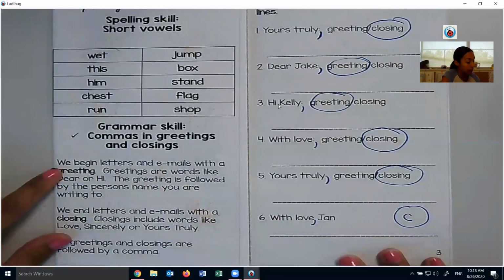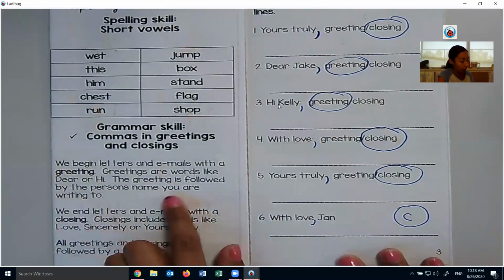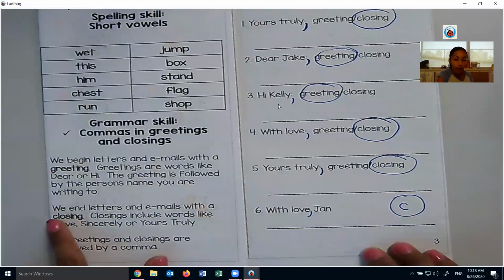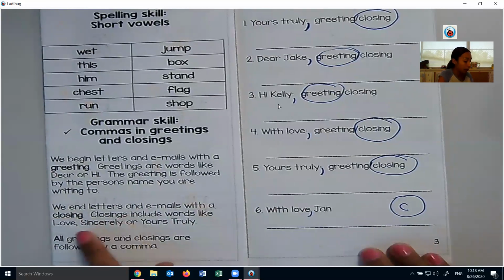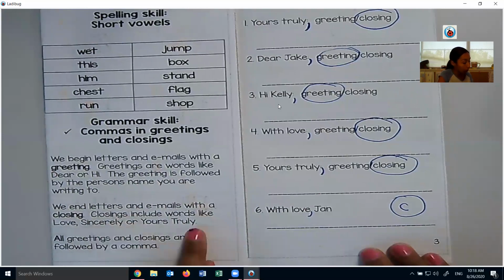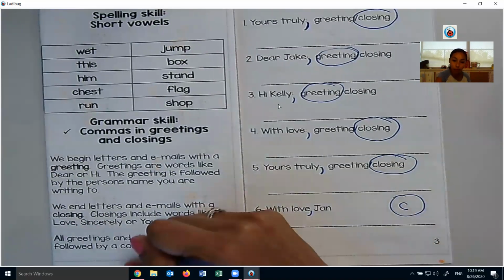We begin letters and emails with a greeting. Greetings are words like dear or hi. The greeting is followed by the name of the person you are writing to. We end letters and emails with a closing. Closings include words like love, sincerely, or yours truly. All greetings and closings are followed by a comma, so they have commas.